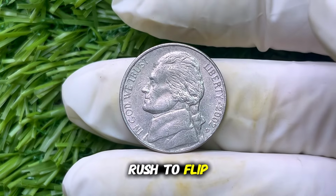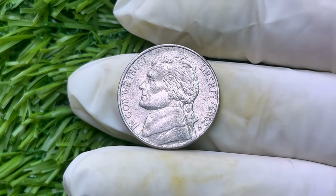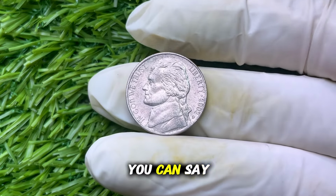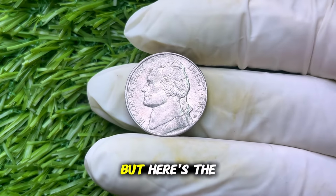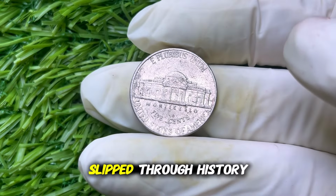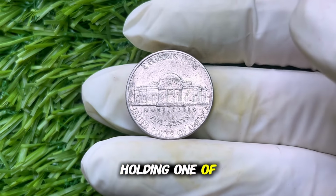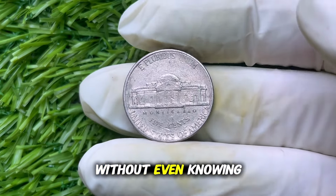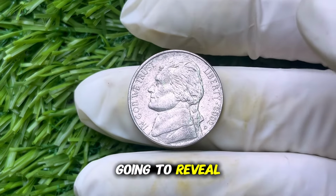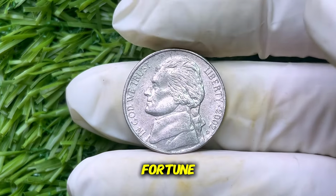And before you rush to flip your couch cushions, let me warn you, this is not just any random nickel. Otherwise, I'd be out there collecting soda machine change faster than you can say retirement fund. But here's the kicker, this rare gem has an unusual story, one that almost slipped through history unnoticed. The question is, could you be holding one of these treasures in your hands right now without even knowing it? Keep watching, because in just a moment, I'm going to reveal exactly what makes this coin so valuable and how to check if you're sitting on a fortune.